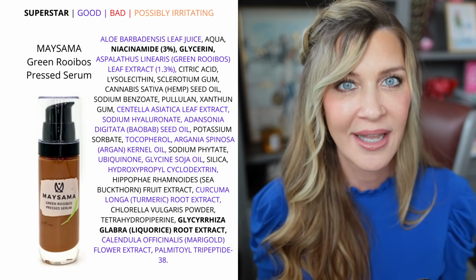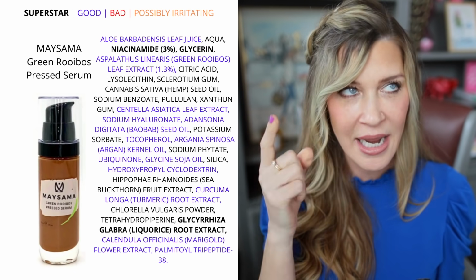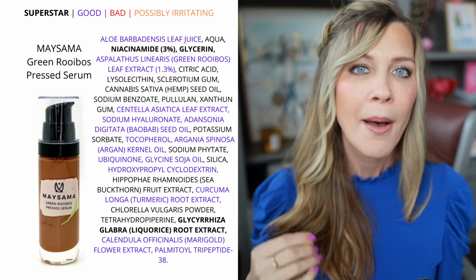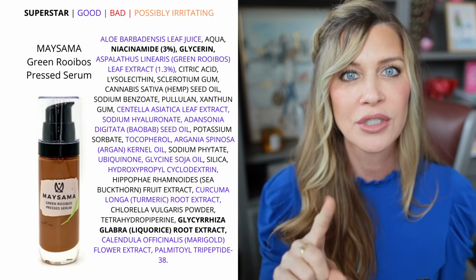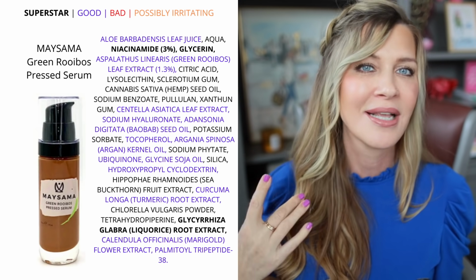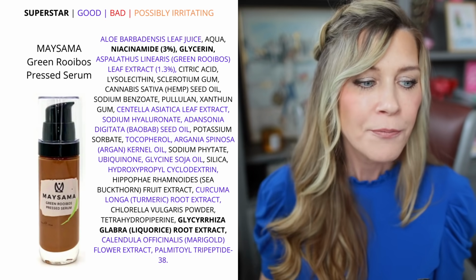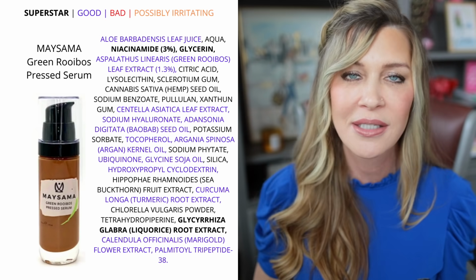I truly believe that a lot of what happens with aging comes from solar damage from the sun, but also from free radical oxidative stressors that assault our skin and our body, our insides and our outsides on a daily basis. So for me, I like to layer up and really get my antioxidants in there.